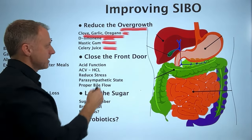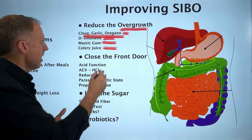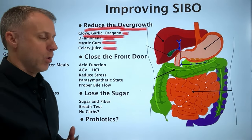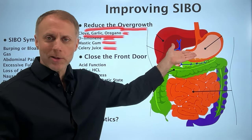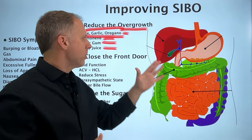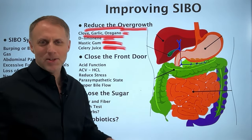Celery juice is also very popular and can be very effective at helping wipe out some bacteria in the stomach and the small intestine. So there are options for things that people can do to reduce that overgrowth a little bit. But what you really want to do to speed up this process is shut the door. You want to repair that acid function so that you're not doing all of this work, because again, some of it, not delicious. Celery juice, it's not delicious.